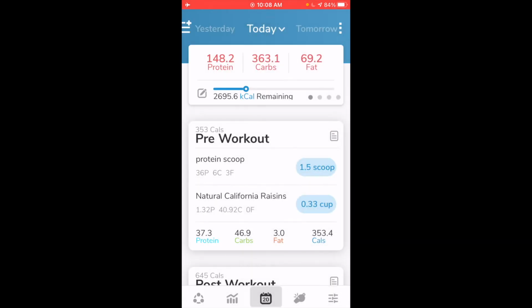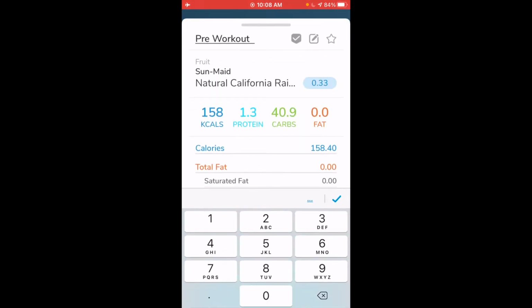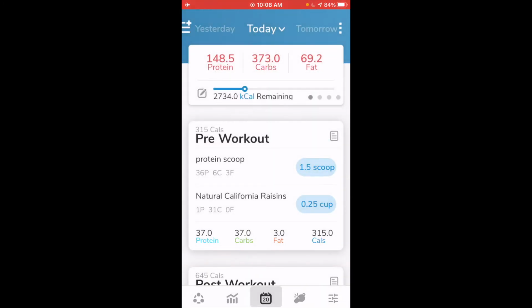30 to 40, well, it's 46. It's a little bit high. Let's go down to, how about 1/4 cup? Better? There we go. Well, it's close. Yep, 30 to 40. That's giving me 37. So excellent.